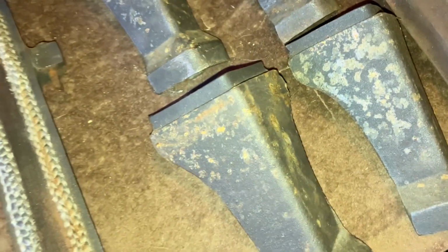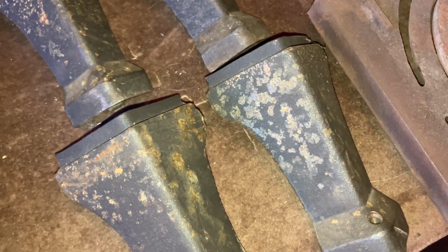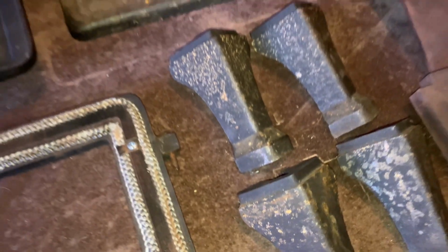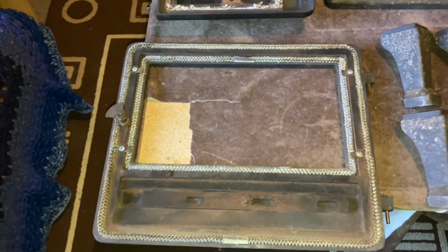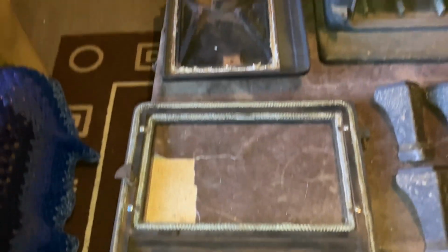Firefox 8. So it's a little big, but I've got it in quite an open space. I've stripped it all down. It's been left to rust out ever so slightly, surface rust. But you know, we're used to that. So I've ordered some paint. I've got it all cleaned up. It needed a new sheet of glass, so I've got that on order with new rope.